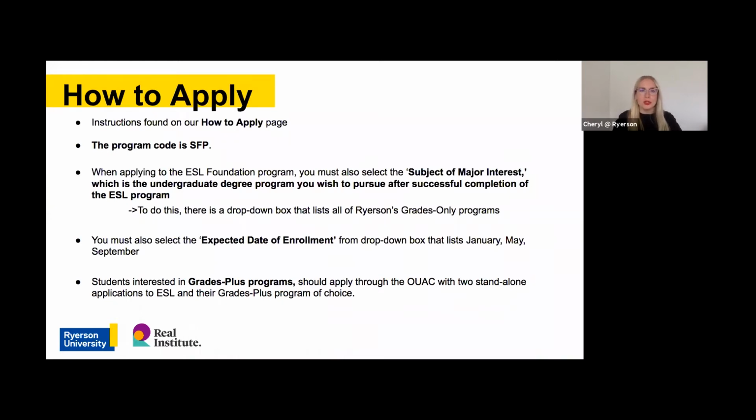In terms of how to apply to the ESL Foundation program, all that information can be found on the website. What I want to highlight in this presentation is that students would still be applying through the OUAC, the Ontario University Application Center. When they select Ryerson, the program code is SFP. Then there will be a drop-down menu where you are able to choose the subject of major interest, which is the undergraduate program you want to be enrolled in once you successfully complete the ESL Foundation program.